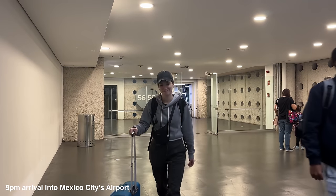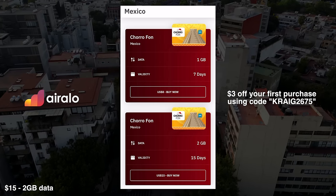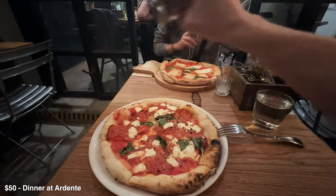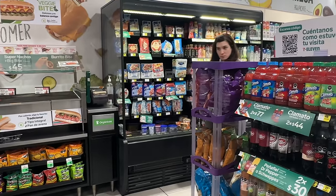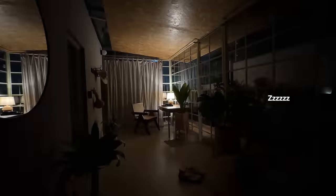There was Wi-Fi when we arrived at Mexico City's airport, but we made sure to pre-purchase an eSIM for my iPhone with Airalo. After a quick Uber to our Airbnb, we grabbed the easiest food right on our block, this delicious pizza. Just because it was a travel day and we were tired, we wrapped the night up by getting some bottled water for drinking at the 7-Eleven and then went to bed.